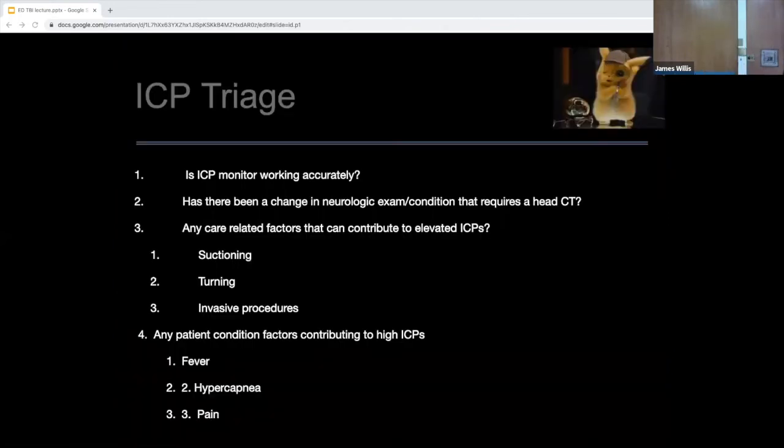You need to be a little bit of an ICP detective. So is your monitor working correctly? Just so you know, that ICP monitor was working correctly. That guy's pressure really was 106. But a lot of times they get clogged, they get disconnected, they've fallen out. Someone cracks the wire, especially the fiber optic ones. They may not be working.